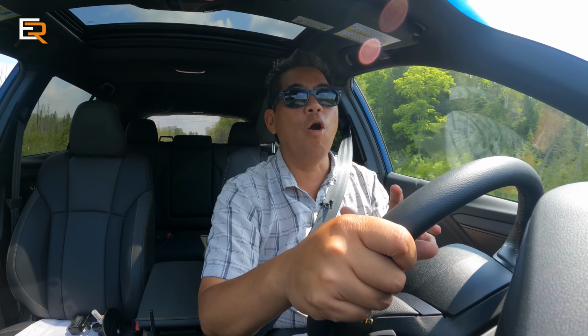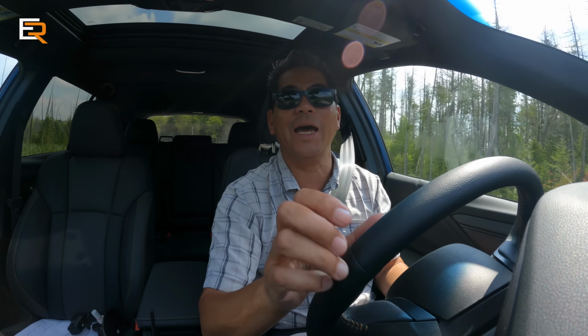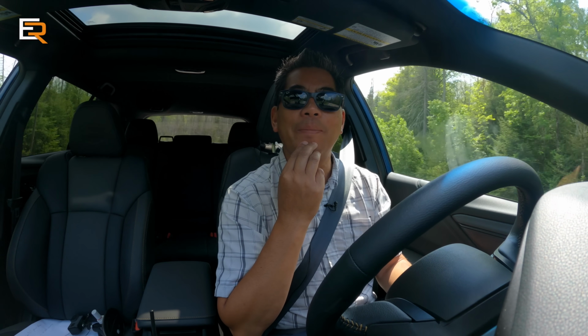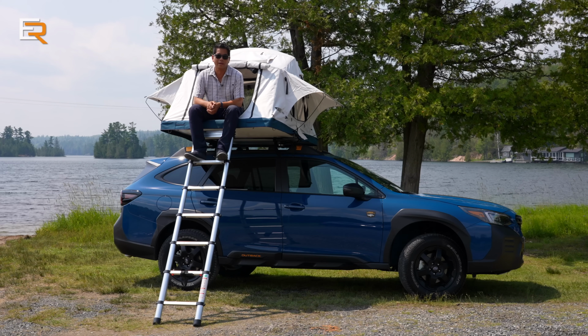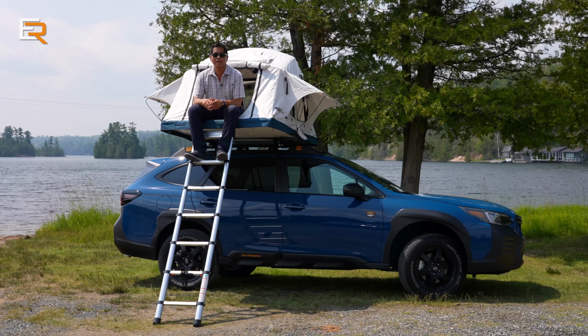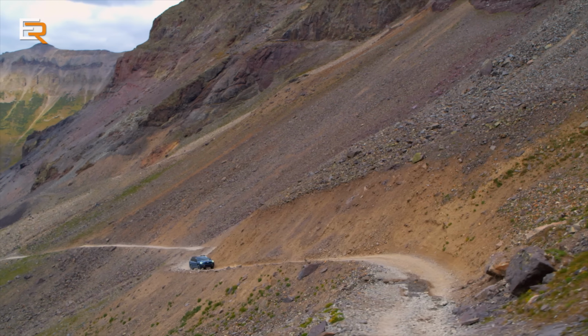Now we have the Outback Wilderness. Will there be other Wilderness versions in other models? I would probably bet my money there probably will be. If you're in the market for a small SUV, or especially if you're in the market for a Subaru Outback, have a look at this Wilderness, especially if you're an adventure seeker and your lifestyle takes you to some more extreme places and you want to be confident getting there.